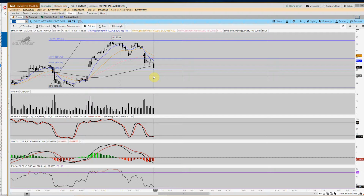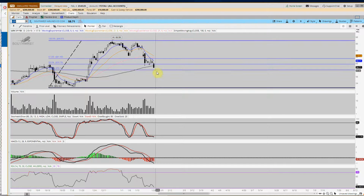There's a gap here. Gaps do like to fill and typically act as support or resistance depending on the direction. So if we do come on through this 38% line, we may find some support at 56. And then there's also the possibility that it comes back and corrects all the way down to 52.62.